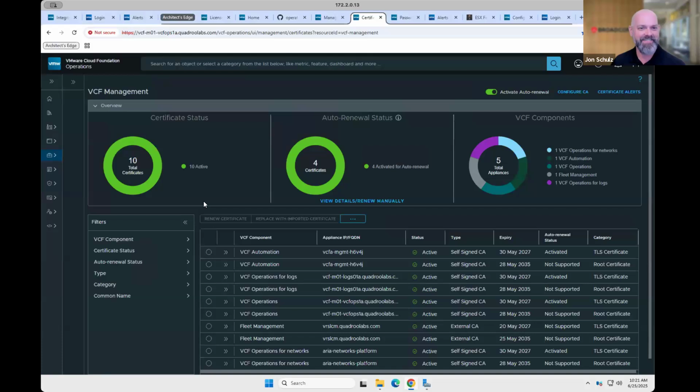All right. Yeah, so I wanted to show this off. This is pretty handy. And there's also the ability to auto renew certificates. You can use a Microsoft CA or OpenSSL to perform those updates. So pretty handy. Just a great view. This didn't exist in the past, where I could have one place to see and check those certificates, because it sure is a pain when they expire.